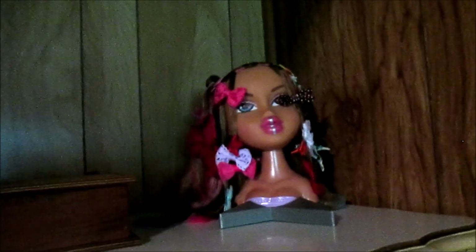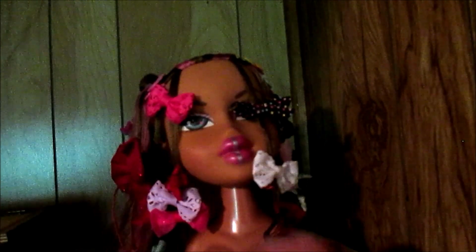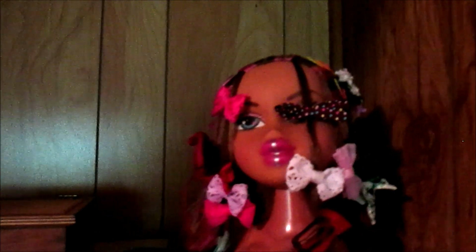We have my mannequin head, my Yasmin, that I got at a thrift store, and these are great for putting hair accessories on. She has way less than she used to because, again, I bag a lot of my hair accessories that I specially made. And then this old jewelry box has some Twist and Style Tiffany hair accessories.